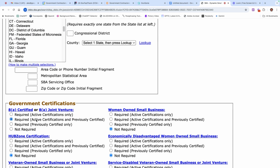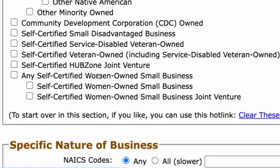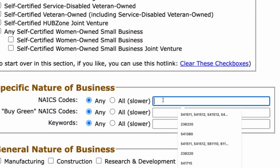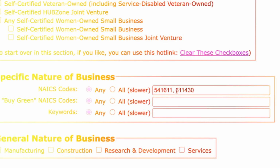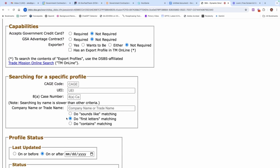I'm going to look for active and previously certified because I want to find companies that have recently graduated from the 8A program. Then I'm going to come down here and I can put in a NAICS code. I want to put in a NAICS code that fits my industry. So for example, 541611 is administrative management. You can put multiple NAICS codes by putting a comma here and putting another NAICS code, 611430. So these are administrative management work and management consulting.